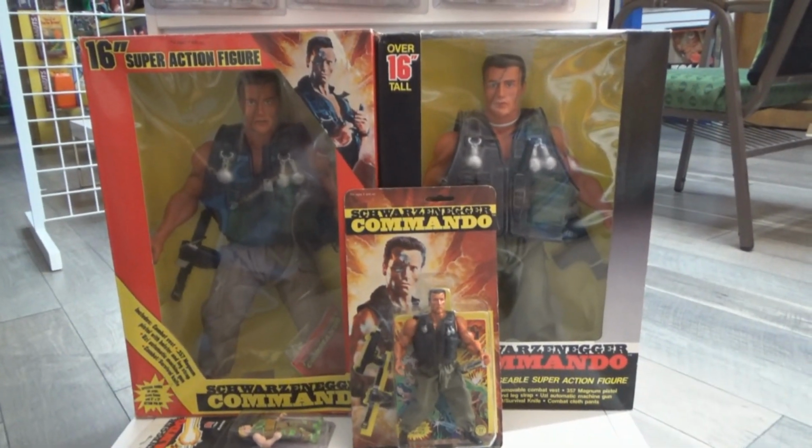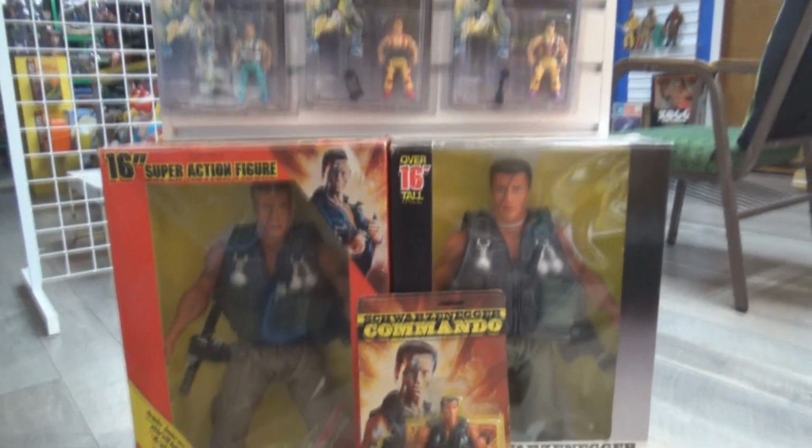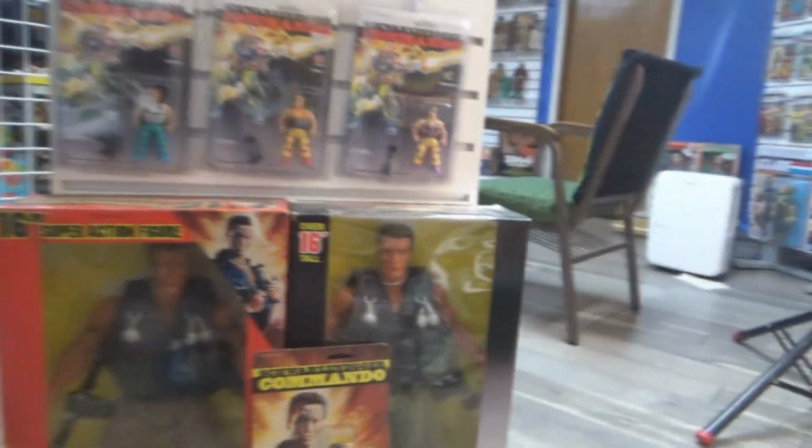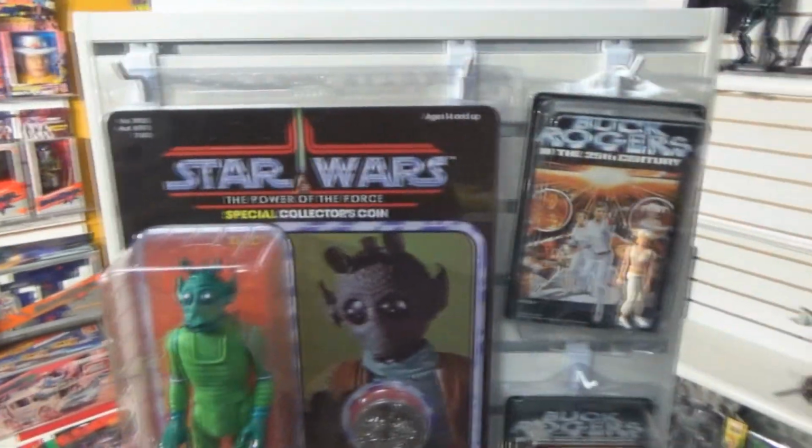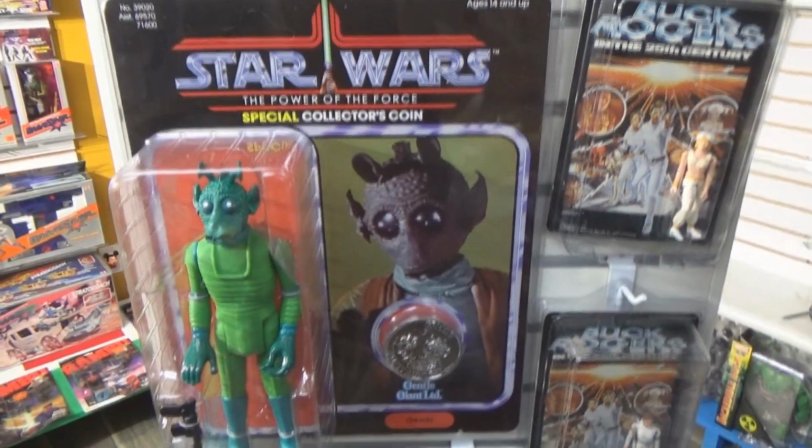And so I'm just trying to rebuild this, piece at a time, when they turn up. Not too many people know about the Commandos, but they go fast when they turn up. So you got to be looking all the time. I don't know if we saw these or not, but I'm going to make sure by showing it.